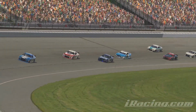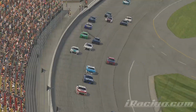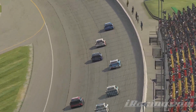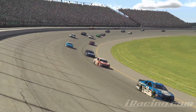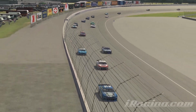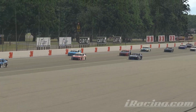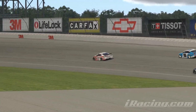Looks like Jared's trying to get around Daniel, but Daniel's still on the high side, holding him off. You get a lot of momentum out there. Now Daniel's starting to make a little break away from Jared. The field's starting to spread out a little bit, but looks like we're under caution again. Let's find out what happened here.